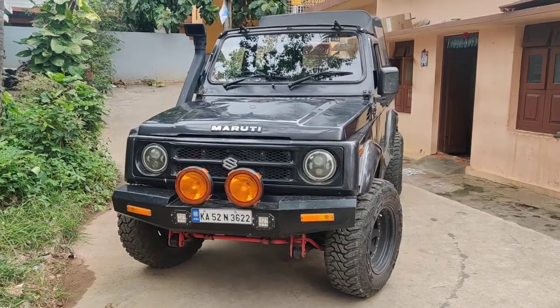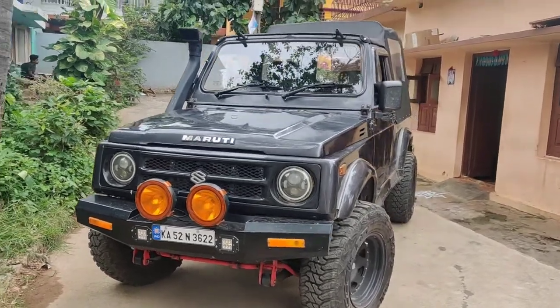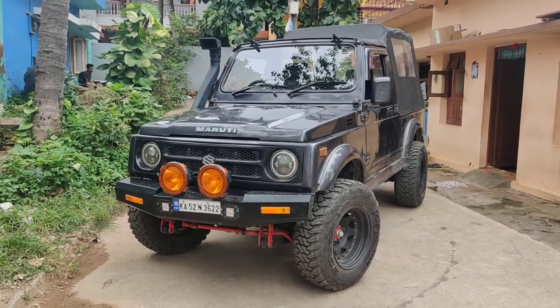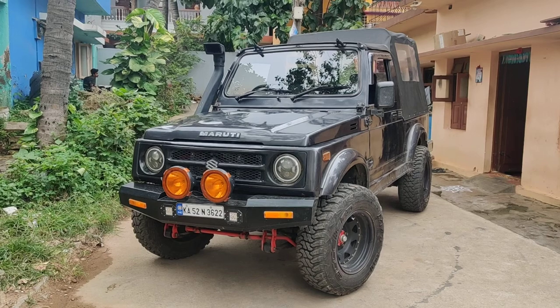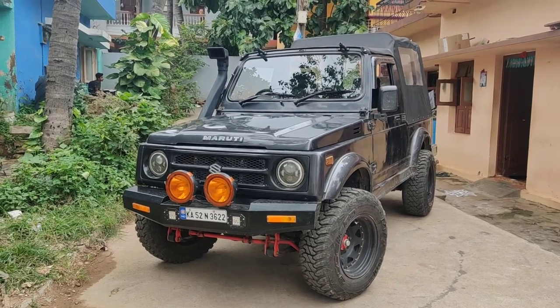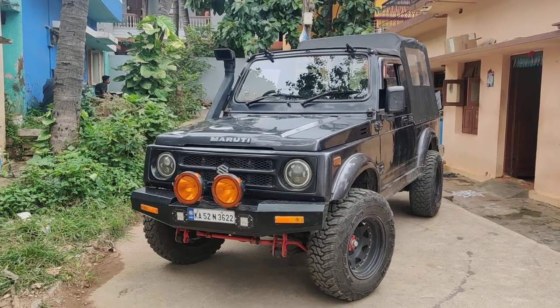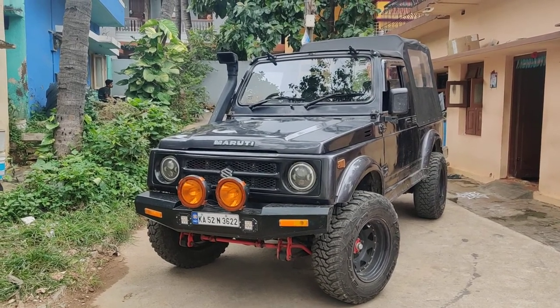Today we have one more beautiful Gypsy with us. This is a grey color Gypsy which has been completely modified with all the requirements as per the customer, and this has been registered in Karnataka at the moment. This is a 2009 model MPFI Euro 3 engine, second owner vehicle, and this is registered for 15 years. So right now I'm going to overview this vehicle completely.